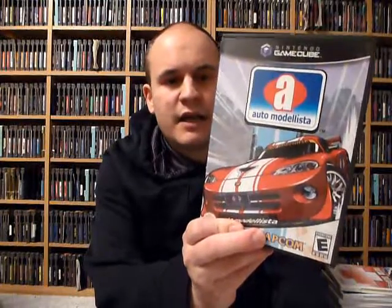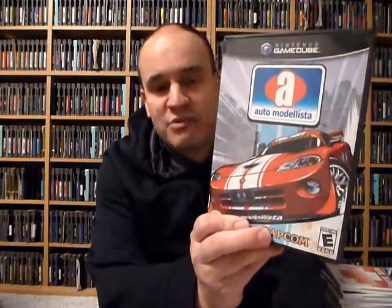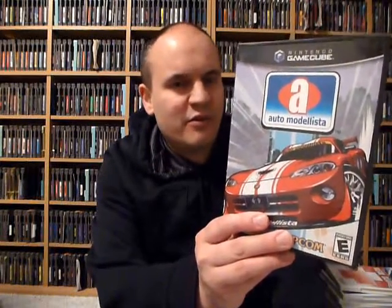Next system I'll go over is the Nintendo GameCube. Just got a couple games for that this month. First one of those is Auto Modelista, and this is when cel shading was king in video games, when that was the hot thing in the industry to do to games. But yeah, it's a cel shaded racing game, and I think the GameCube version is supposed to be the best. I can't really remember why, because this also came out for PS2 and Xbox, but I don't know. We'll give it a shot and see how it is.